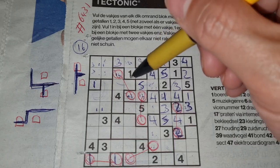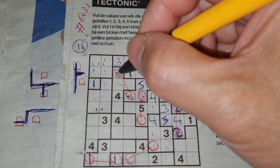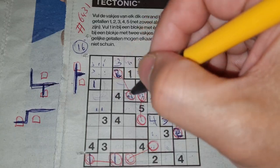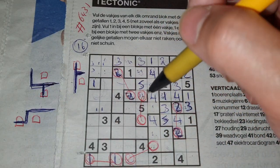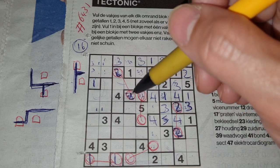But we already have a 1 there, so it can be 1 and more. This box should be a 2. It is connected with that box, so that should also be a 2. Yeah. So now we have a 2 there.